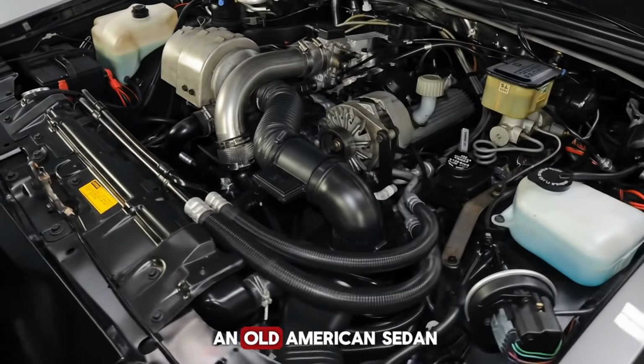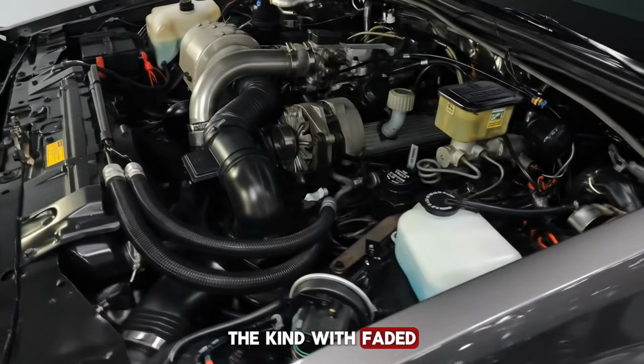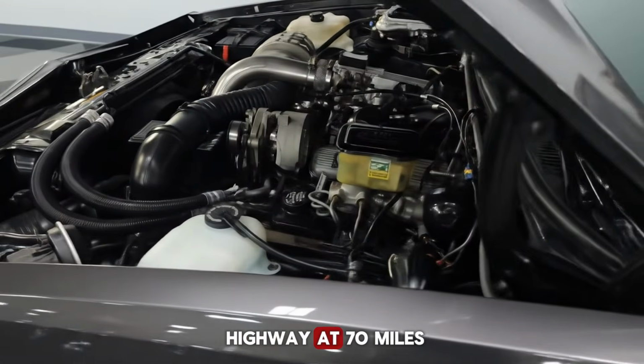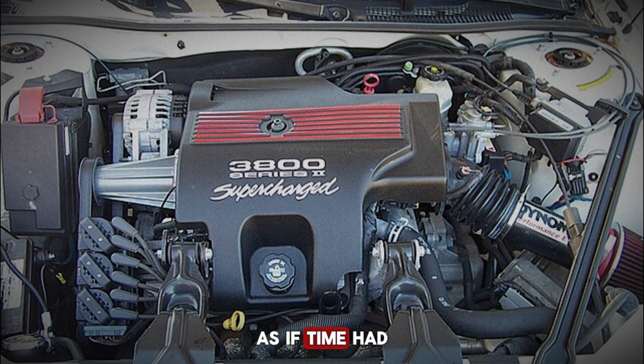Have you ever seen an old American sedan, the kind with faded paint and a tired interior, still gliding down the highway at 70 miles an hour, as if time had no effect on it? Pop the hood and you'll often find one of the most unassuming but legendary engines ever built in the United States, the Buick 3800 V6.